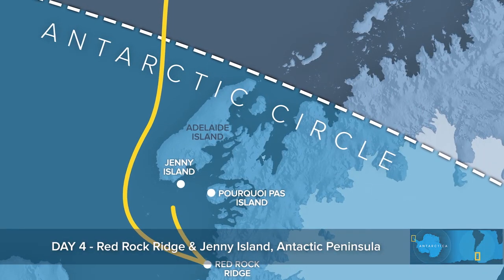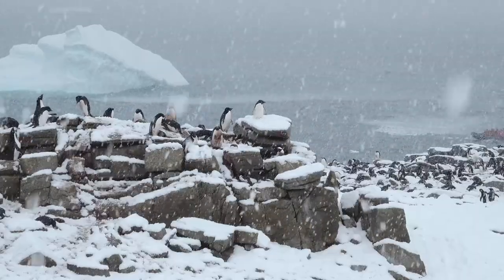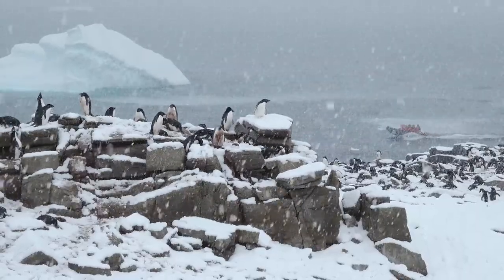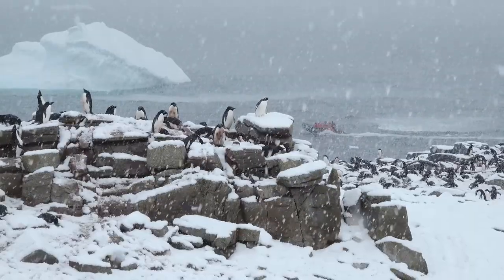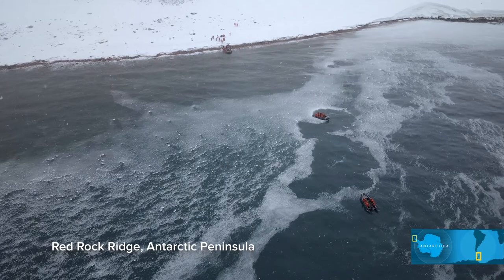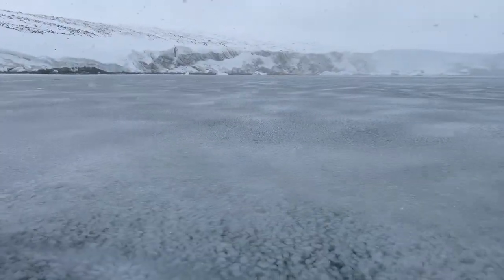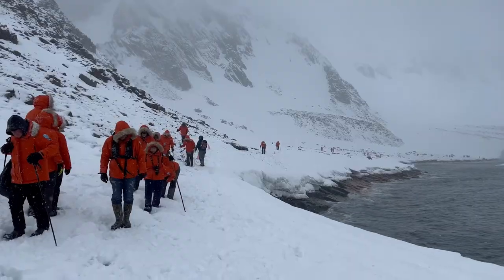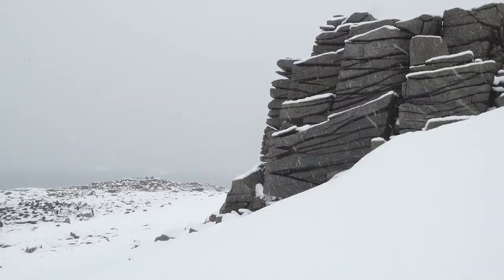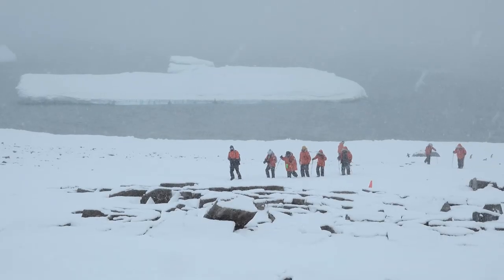It's about as Antarctic as it gets. This is very exciting. We've made our very first landing and we're on the continent. This is at Red Rock Ridge. You can't really see the color so much right now under these conditions, but it's some nice volcanic geology around us.